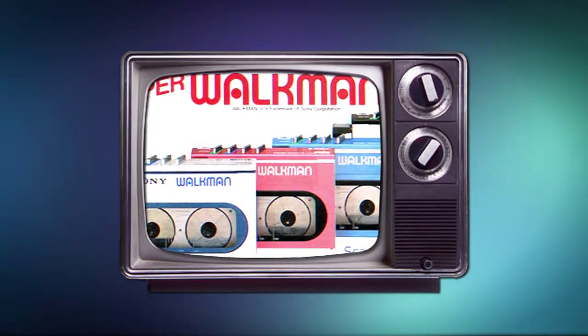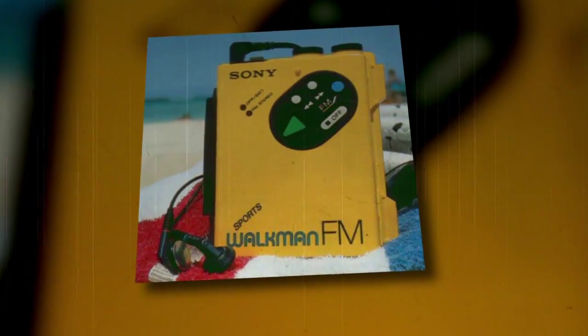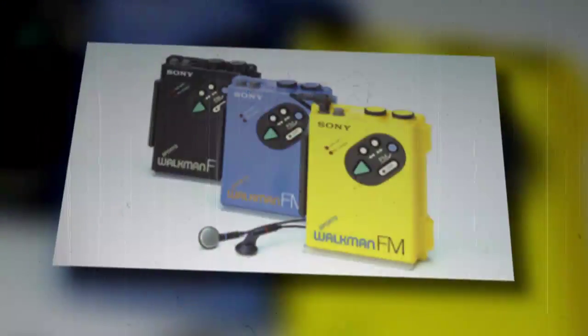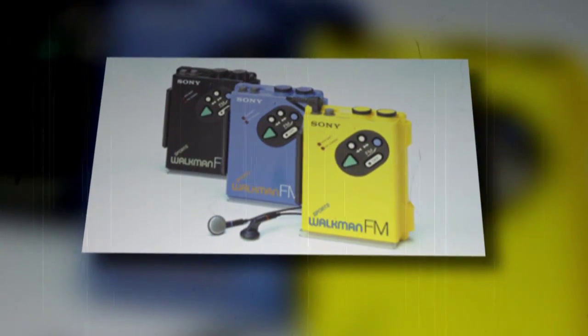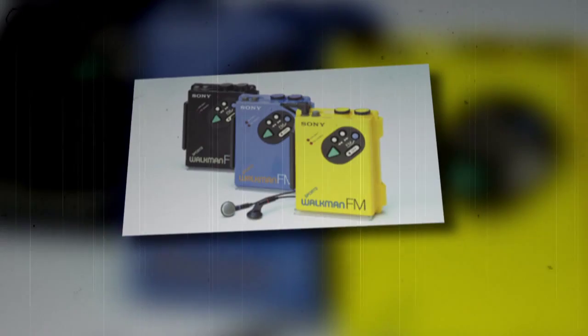In addition to the WM-20, the 80s marked the beginning of the super recognizable Sport Walkman, the bright yellow Walkman we all know and love. The Sport Walkman didn't just add an armband, it was also made of impact-resistant ABS plastic, and the controls were protected by rubber seals to make them splash-proof.